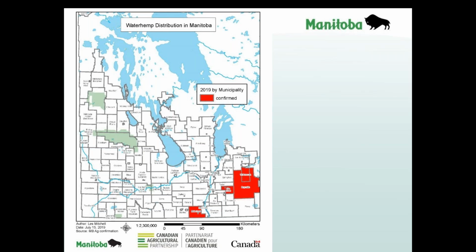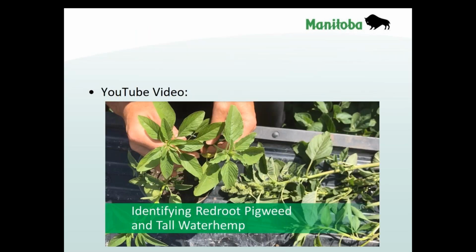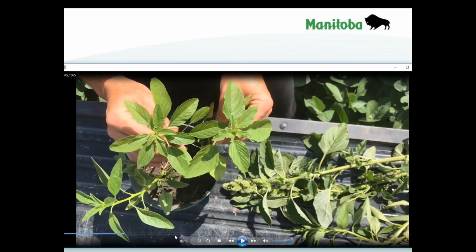So we developed a fact sheet that was released on August 1st. This is a picture of page 1 of that fact sheet. It is a 2-pager. We'll go through some of the details here in the PowerPoint presentation. And then we've also developed a YouTube video, which I'm going to try and show you now, and hopefully that comes through loud and clear. So here's that video.